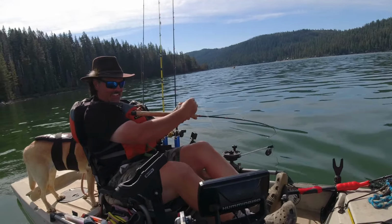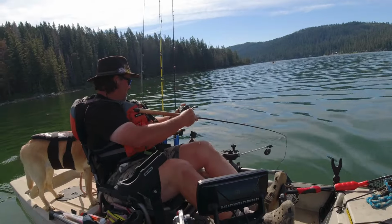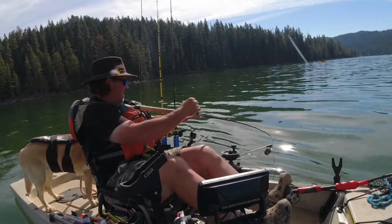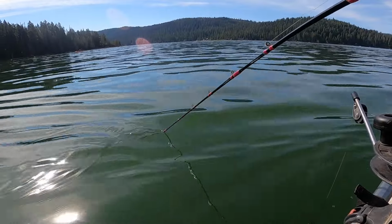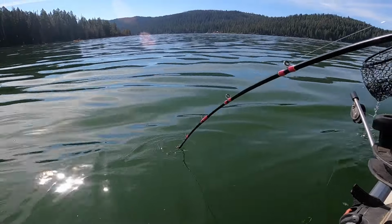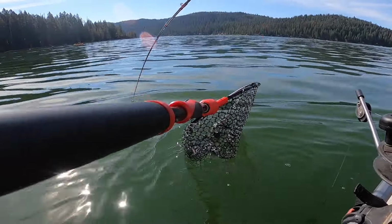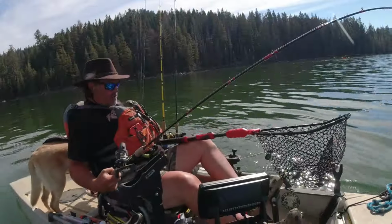Man, they fight. They are scrappers. What a fight. That was 25 feet down. There he is. In the net. Nice Kokanee.